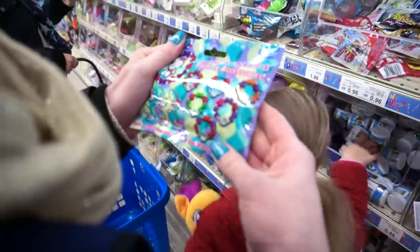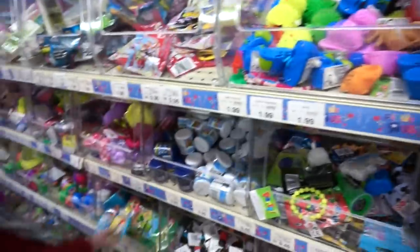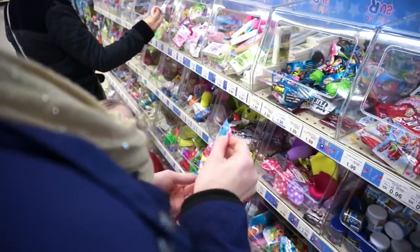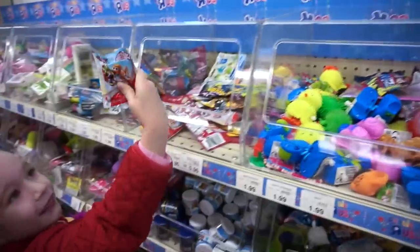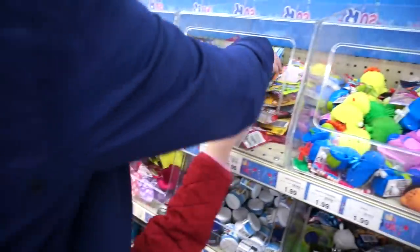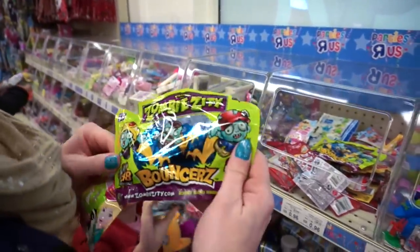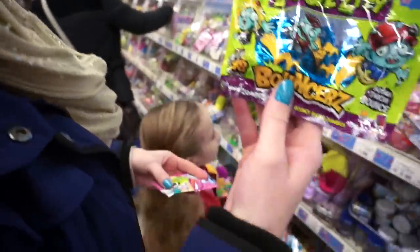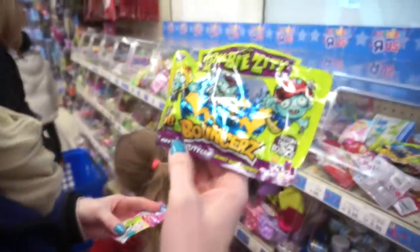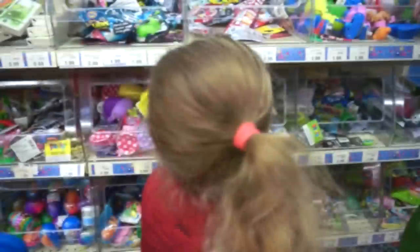Hello Kitty fashion accessory. Look, Mommy. What's these ones? Rescue hospital. Of course. They look cool. Look, we've had these before. Fairy boots. Mummy, fairy boots. Look, fairy boots. Oh, fairies. Welcome to Zombie City. Bouncers. Look, they're different. Oh, squidgy.